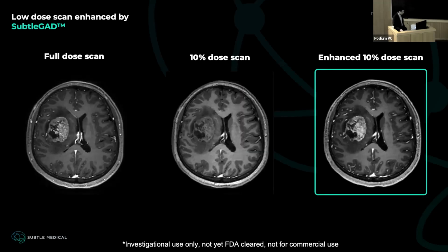And this example shows similar results, but with a 90% contrast dose reduction. And also you can see those small structures are barely visible on the 10% dose middle image, but those are fairly well restored on the enhanced image. And also the enhancing margin of the tumor can be reliably restored.